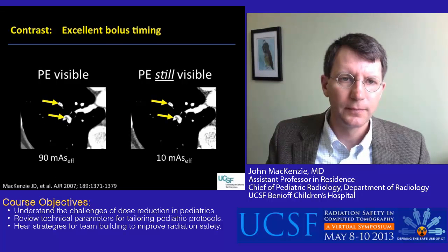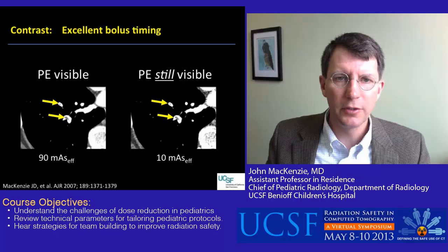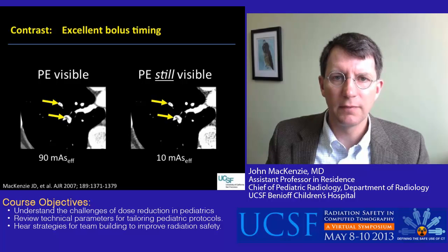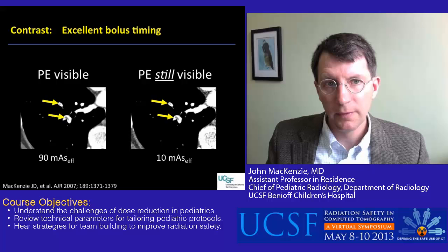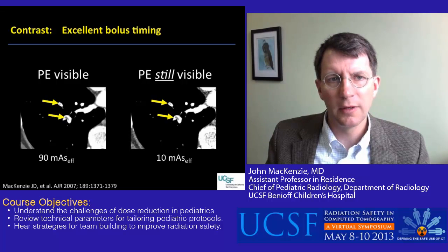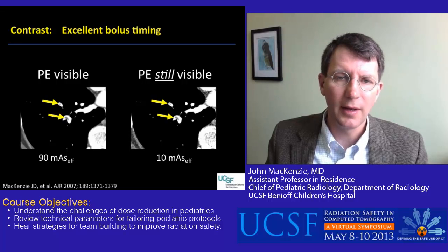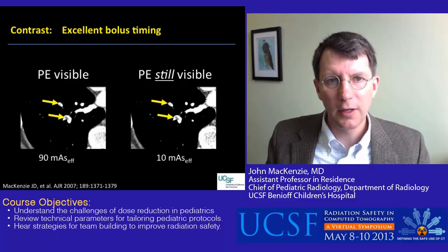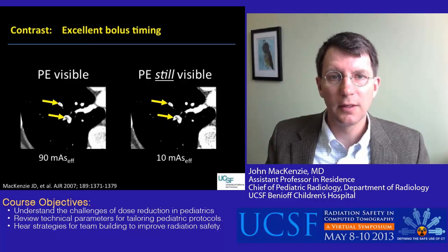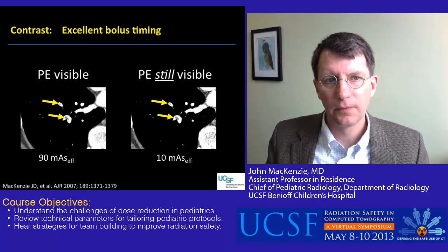Here's our goal. On your left is the original scan at an effective mAs of 90. It's easy to see the pulmonary embolus in the right lower lobe. Now, if we simulate at low dose a scan using an effective mAs of 10, we still see the pulmonary embolus with a high degree of diagnostic confidence. Look how good the IV contrast is. It is dense and clearly defines the embolus.